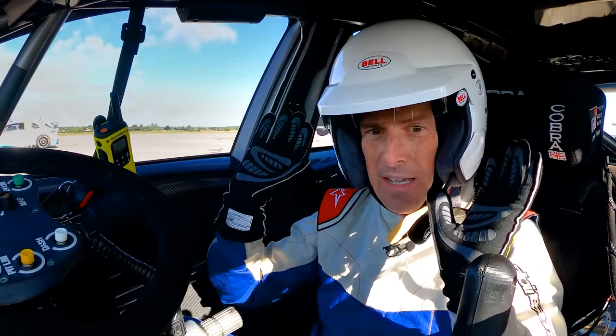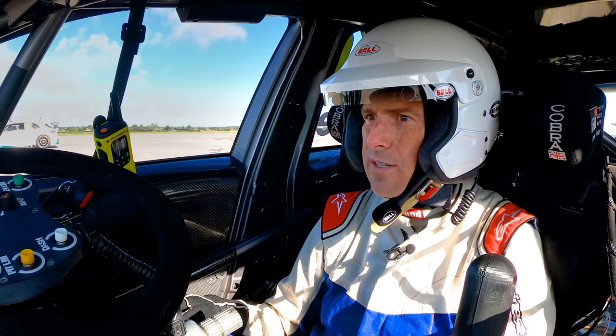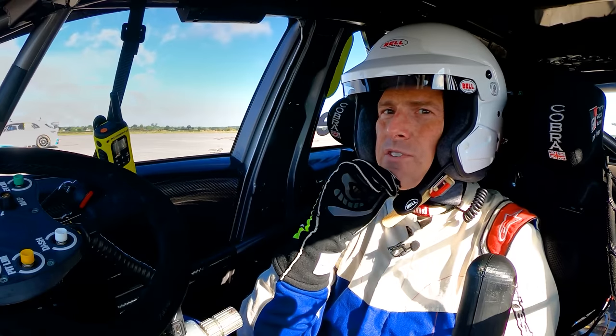I'm going to tell you about this car. This car is actually driven by Rory Butcher in the British Touring Cars. So he's competing at the moment and he's going to race it at the weekend. But for some reason, Toyota Gazoo Racing UK have let me drive it in a drag race today. I didn't tell them that I've never driven a race car before. Anyway, let me tell you about this car.